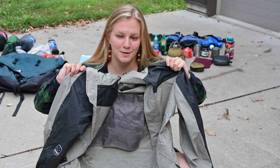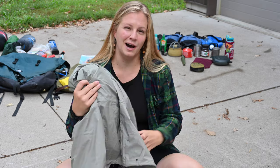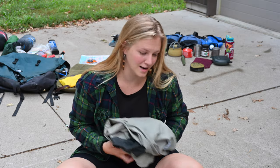I don't care if it's hot in the summer. I love it. But beware when you're buying a rain jacket. Think about how hot that will be on a hot day when it's raining. Sometimes you don't want to be wet, but you also don't want to be hot.